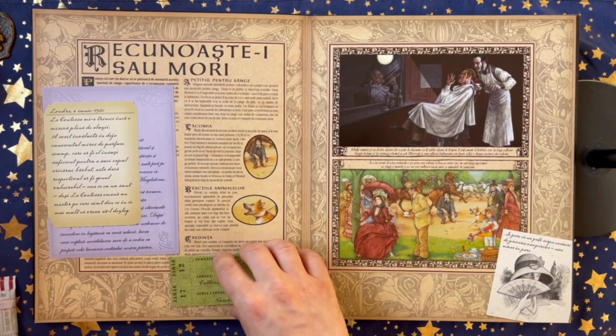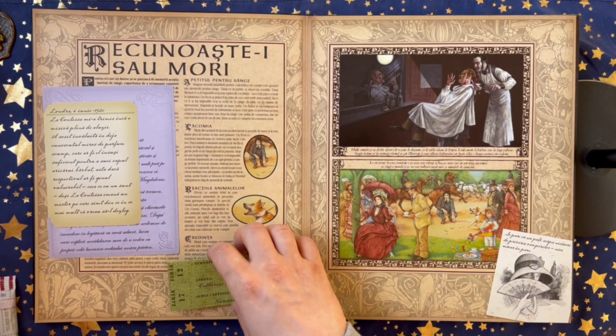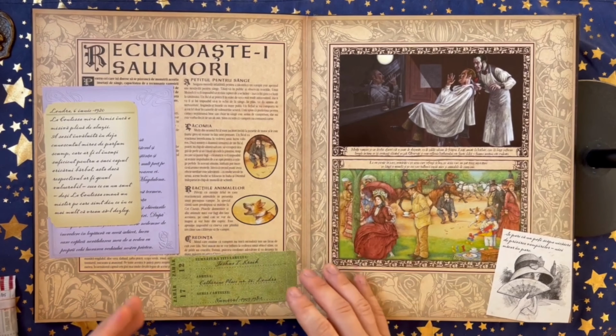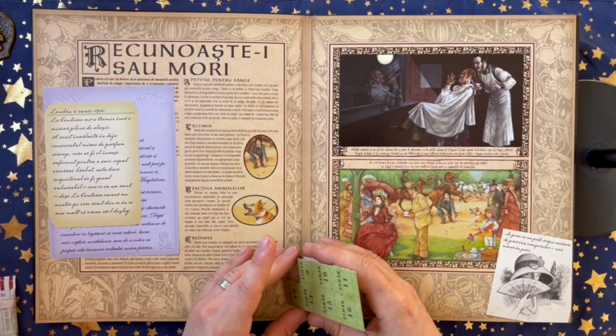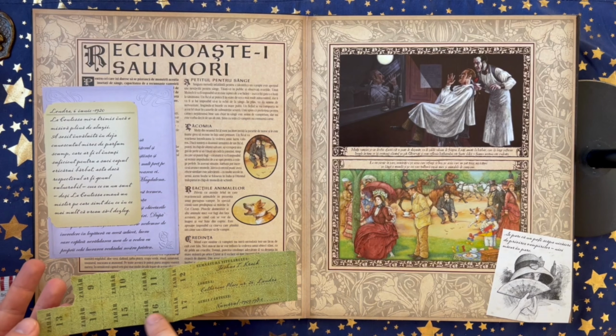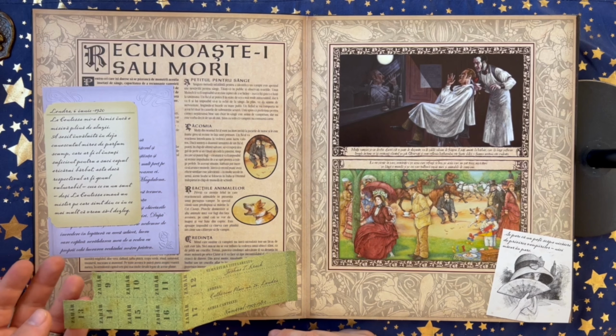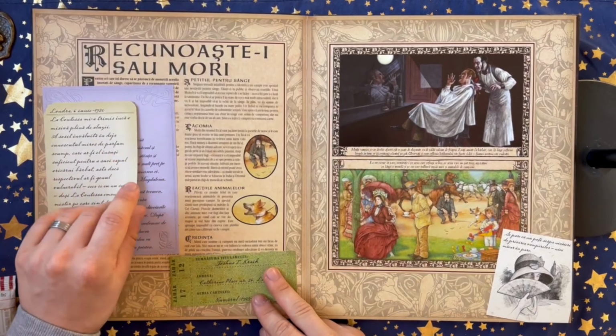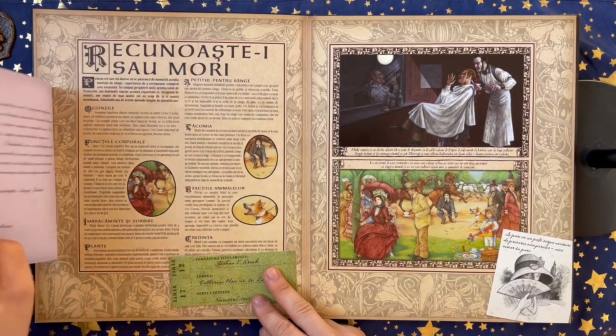Here it explains to you how to recognize a vampire, or, well, you might become unalived. Here we have some tickets, very nicely done. These are like coupons to buy sugar. Here again we have letters. This book has a lot of letters, that I can tell you.